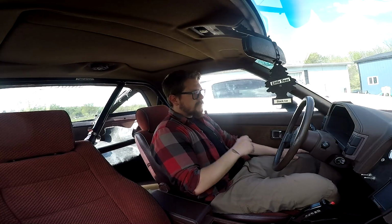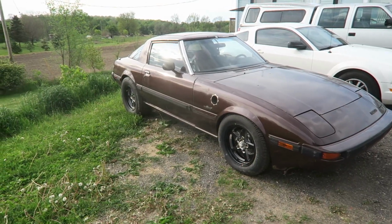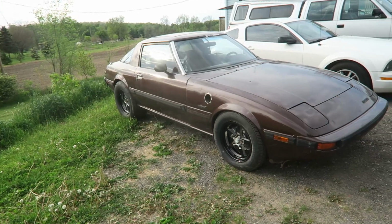This thing is fast. This thing is fast, man. All right, man, the car actually did super good. I'm very happy with how that turned out. The car definitely seems to be fixed. It was running real good. I didn't notice it going lean.